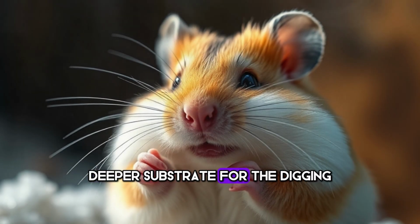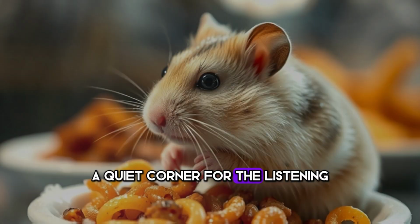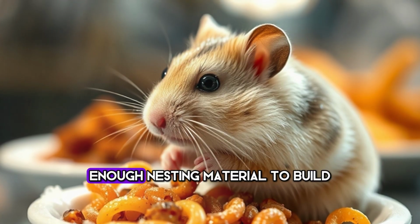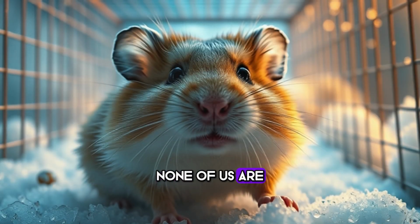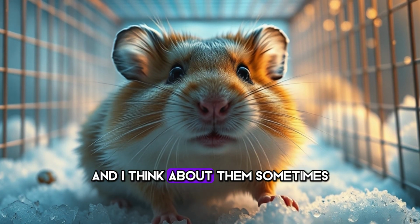Deeper substrate for the digging, a bigger wheel for the running, a quiet corner for the listening, clean sections at a time for the scent marking, enough nesting material to build something worthy of them. You don't have to be a perfect hamster parent. None of us are. I made so many mistakes with Biscuit early on, and I think about them sometimes.